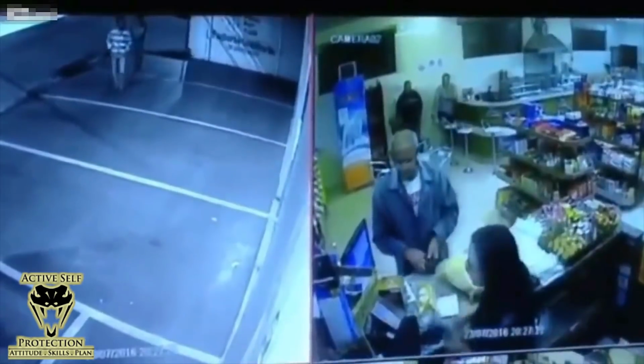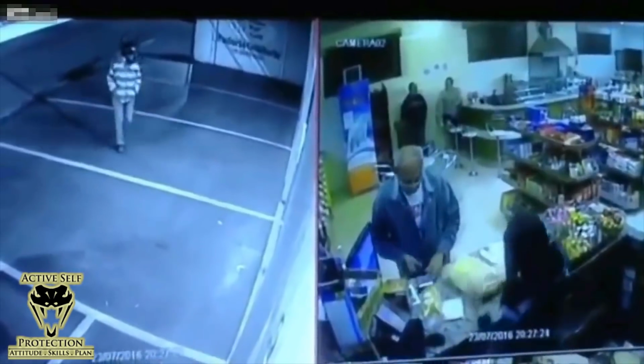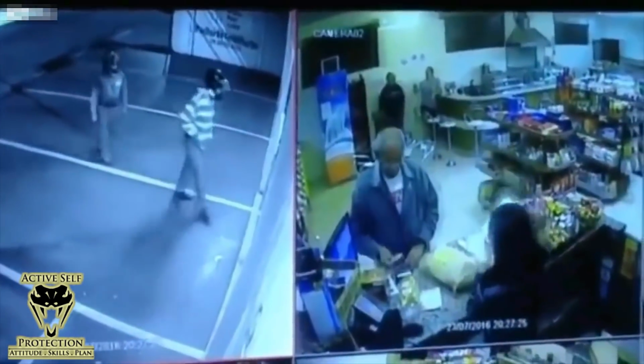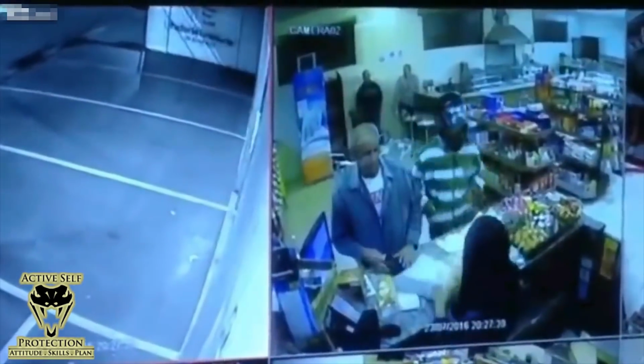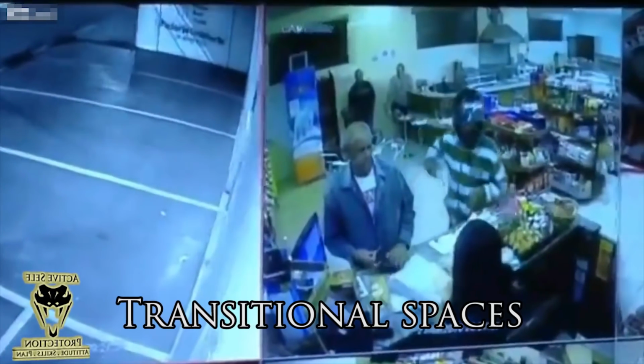Let's go back and think about some significant lessons out of this one. First of all, we always are operating from a deficit as defenders. The bad guy gets the first move as a CCW holder, and this is the first move as he pulls the gun out here. Now, you might have said, hey, he had his hand in his pocket or whatever, but you know, it could have just been cold here. However, now you have to see what's going on in your world, and in an armed robbery, you got to wait your turn.